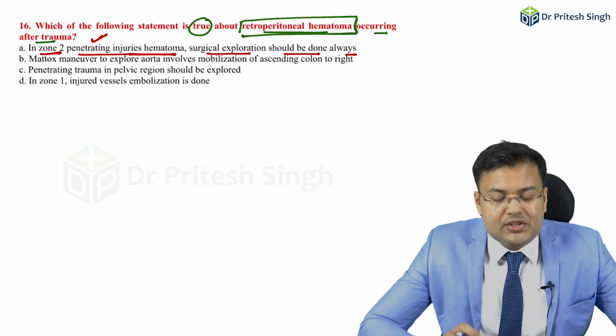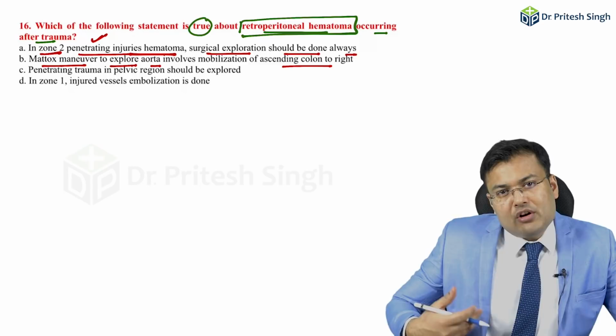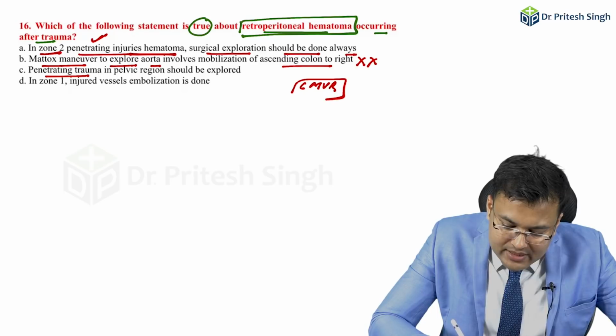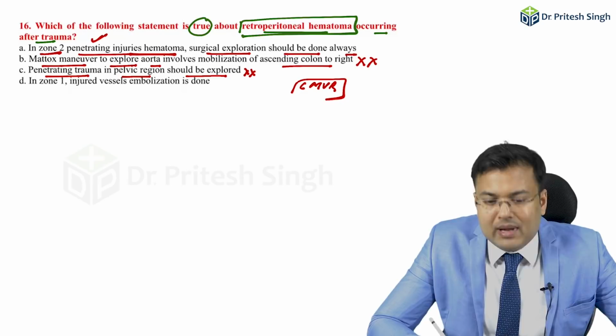Mattox's maneuver to explore the aorta involves mobilization of the ascending colon to the right. No, the ascending colon is already on the right side. Mattox's maneuver is left medial visceral rotation. We discussed that the left colon, left kidney, pancreas and spleen are brought to the midline. So this option is incorrect. Penetrating trauma in the pelvic region should be explored. No, generally it should not be explored. Initially we manage it by angioembolization or by packing.